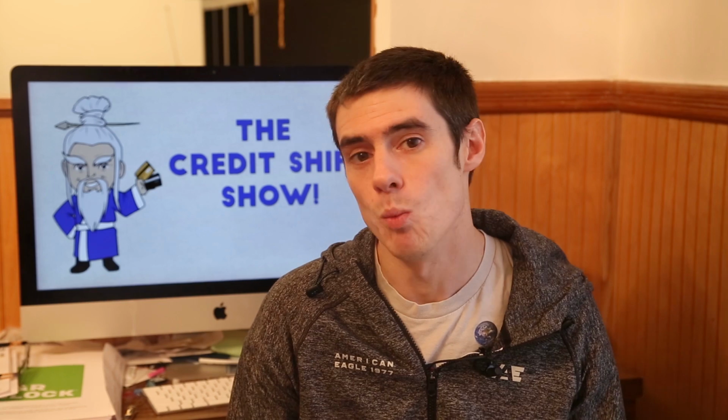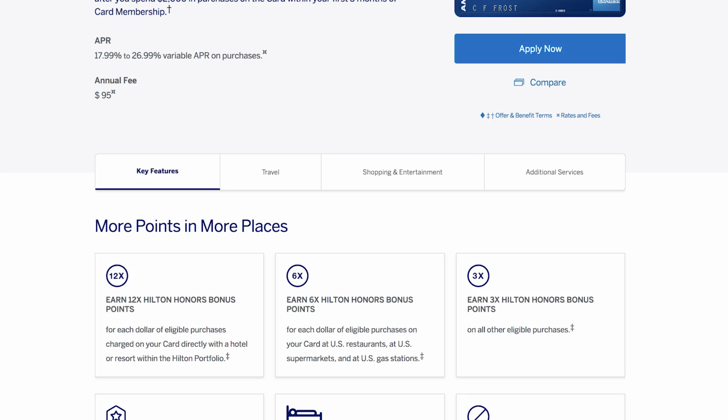You also get 1 extra point per dollar. So you go from 5 points per dollar to 6 points per dollar on the 3 bonus categories that this card has: US restaurants, gas stations, and supermarkets. So you get a little bit of an increase there.